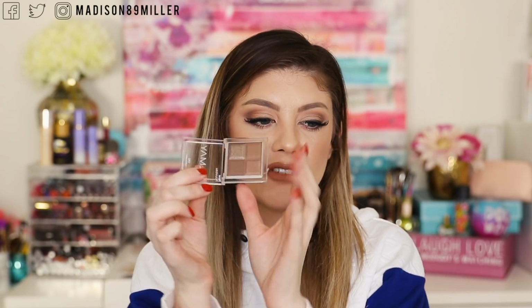So each square is a different finish. You have more of a glittery, matte, then a middle ground between a sheen and then a sheen. It's got all different levels of sheen and then a matte in there, which is really cool and very different. I've never seen anything like this, but they feel very creamy. They feel really good. But in all honesty right now, I feel like there's not a ton of color payoff.